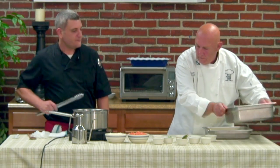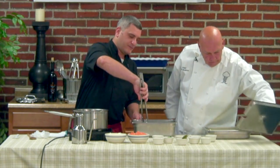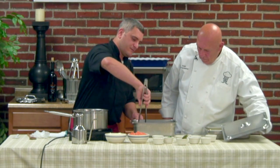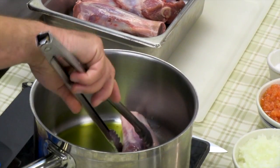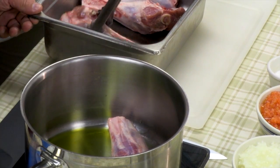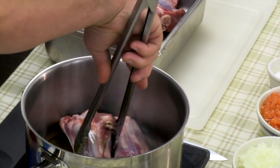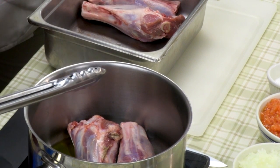I've just added a little olive oil. What we're going to be doing is browning the lamb shank. Excellent. So grab these guys, throw them right in here. Great. It starts to get a little hot. Now, generally, we just turned this on, so you can hear it now. It's just starting to sizzle.